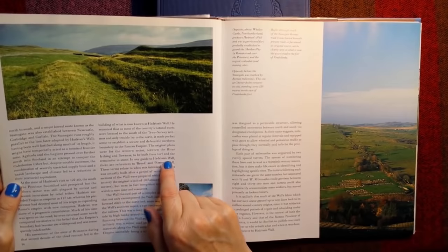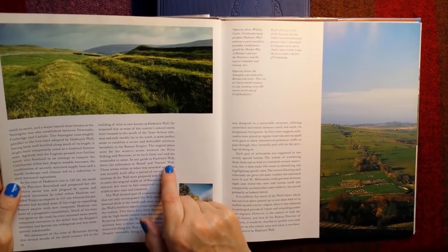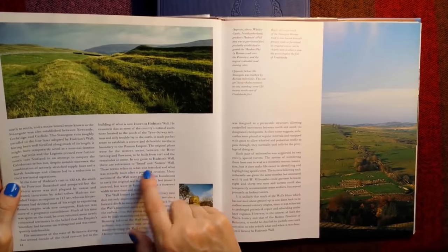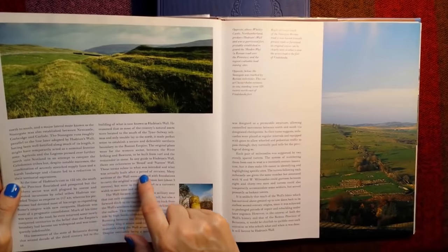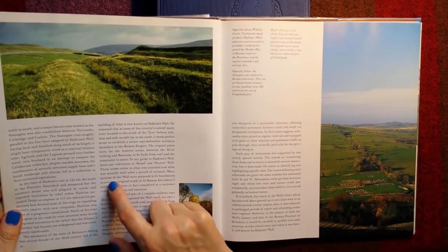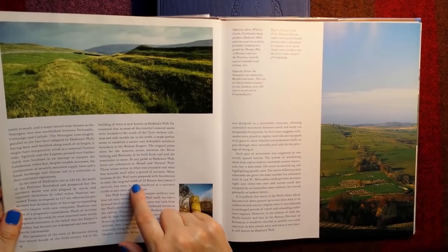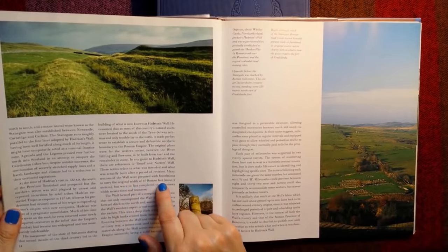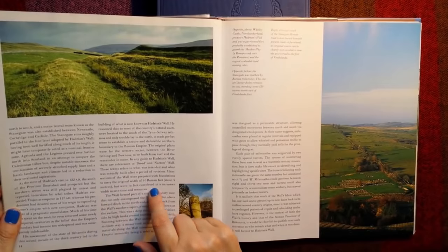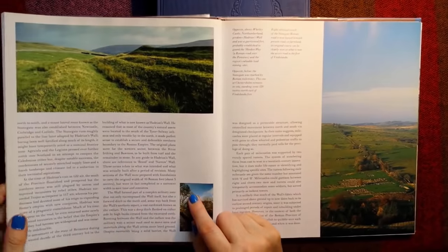In any guide to Hadrian's Wall, there are references to broad and narrow wall. These terms relate to what was intended and what was actually built after a period of revision. Many sections of the wall were prepared with foundations to carry the original width of 10 Roman feet, about 3 metres, but were in fact completed to a narrower width to save time and resources.